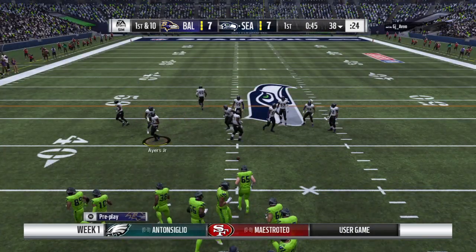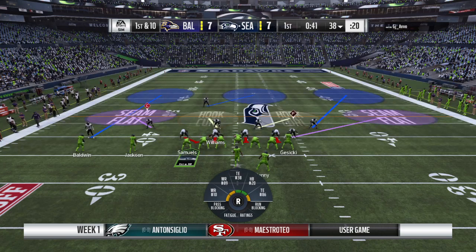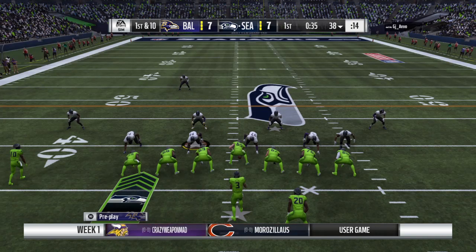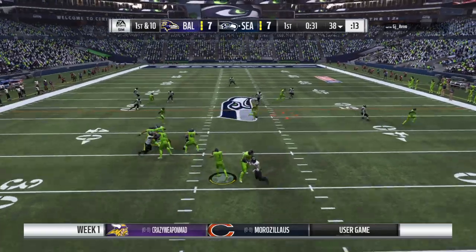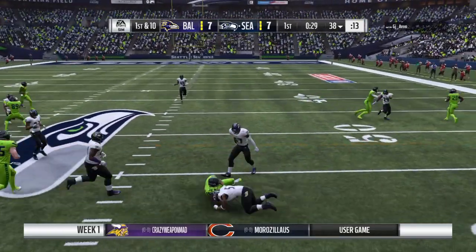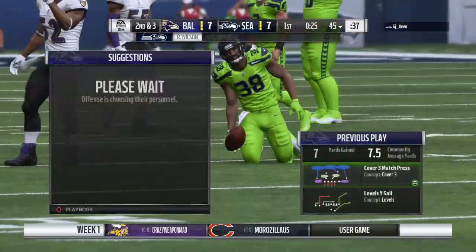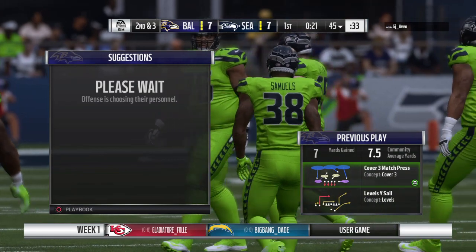So here's a 1st and 10 at the 38. Throwing now, Wilson on 1st down. And he will find his man on the end route, complete. And he'll be brought down right at the 45-yard line. 7 yards, the pickup on the pitch and catch.